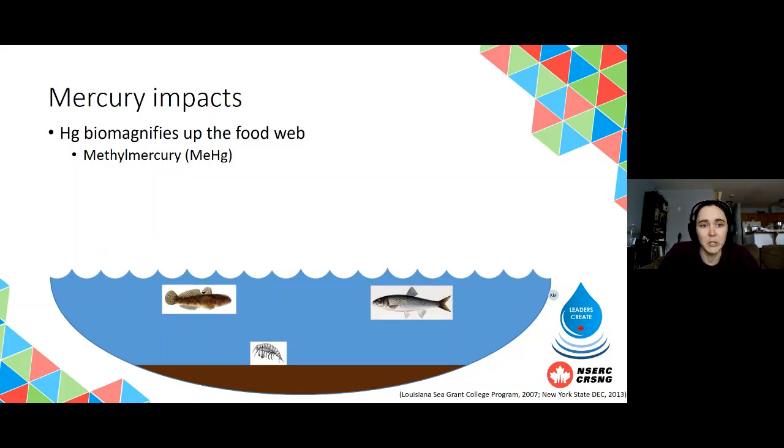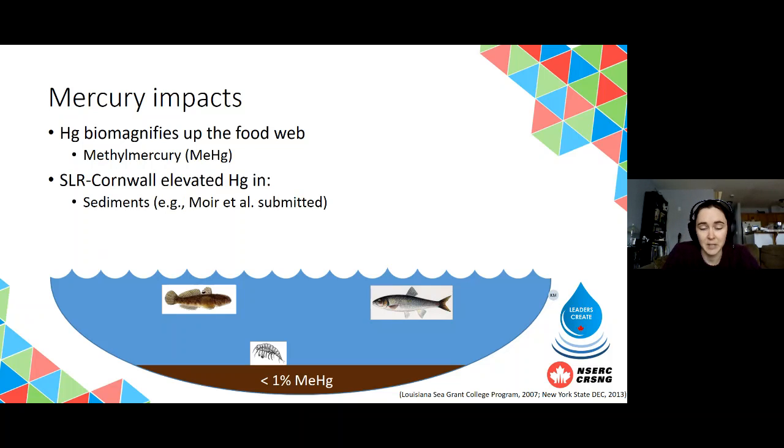So the problem with mercury, as we see with the fish, is that it biomagnifies up the food web, particularly methylmercury, which is the toxic form. That's going to be our greatest concern. And we know that in the Cornwall area, we have mercury contamination in the sediments. The proportion of mercury that's methylmercury in these sediments is actually quite low. Recently, we found less than 1%.